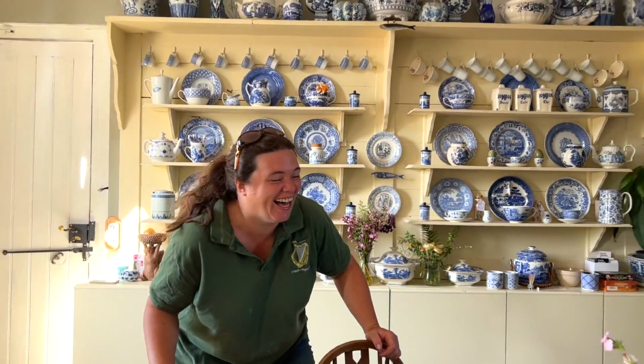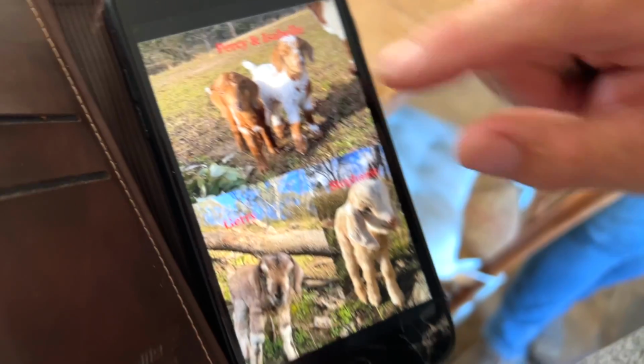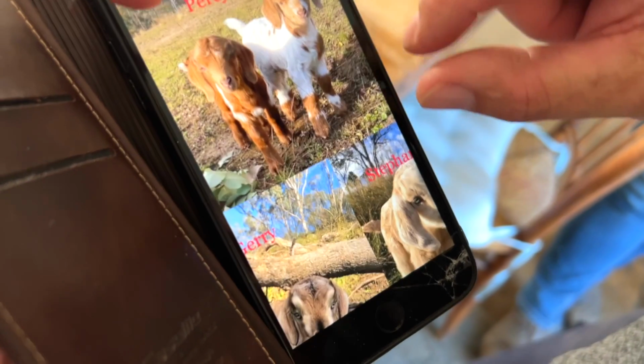Oh, this is a big gun. Whoa! Steph's putting it to the public vote. Oh my god, no. Please, I'm begging you, say no. I had goats, many a goats, until I sold my farms. It'll fit in here very well. You had goats that you named Percy and Isabel. And I sent them photos. Oh, Percy and Isabel.